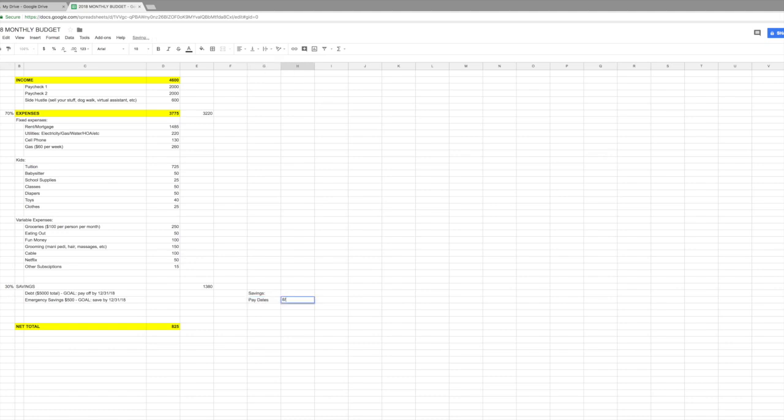I think the first thing you want to do to calculate how much you need is to figure out what your goal is. My goal is to pay off all my debt of $5,000 and to save $500 for my emergency savings, and this is by the end of the year.